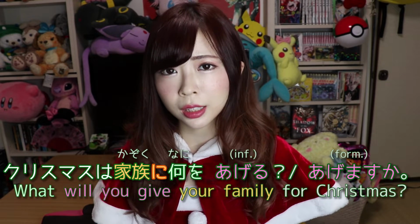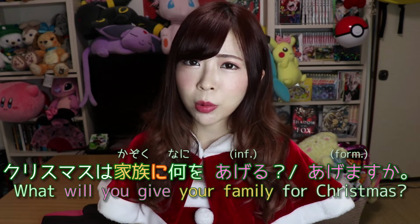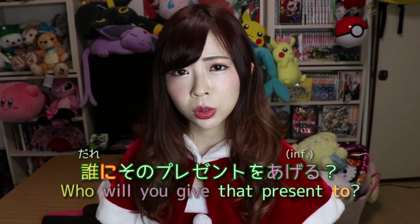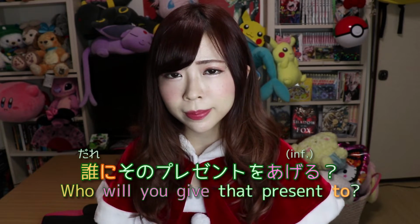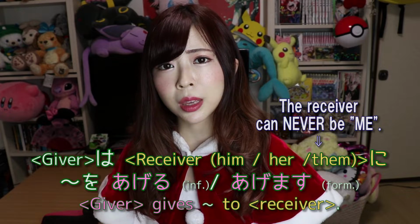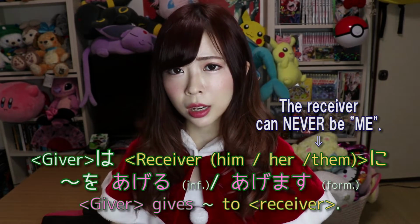Or formally, あげますか? So, speaking of Christmas, what will you give your family? Or if you want to say, who will you give that present to? You can say, 誰にそのプレゼントをあげる? So as long as the subject is giving something to somebody else, never me, you use あげる.